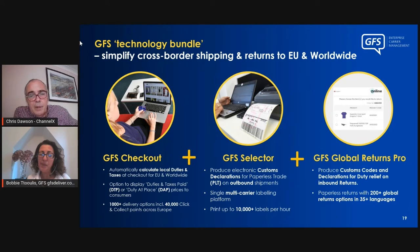And Bobby, I'm not particularly technical. I know all of this stuff exists, but how difficult is it to get this checkout onto my website? The answer to that is it depends. If you've got a standard website, then it's straightforward. But if you've got a website that's been adapted or has been built from scratch and is bespoke, then obviously it's going to be more complicated. So it really all depends on your own website. Yeah, I think that's fair enough.